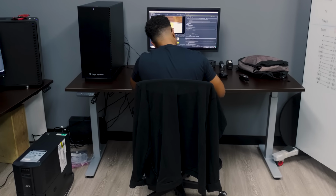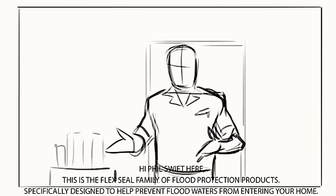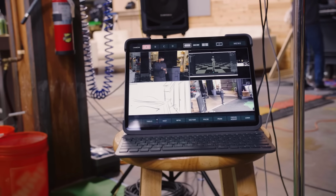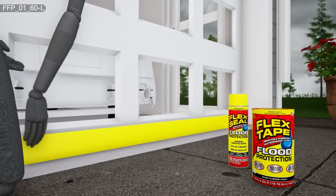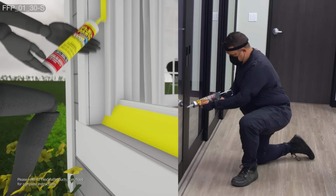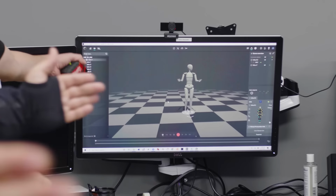So we started creating these sketches based on the visions of the creators, especially Phil. Whatever he has envisioned, the storyboard artists start doing these sketches. So that's the very first step that we do. A lot of water! The water's rising fast, but when our flood protection products are used... The animatic is a 3D animation of the commercial based on the storyboards. Using storyboards and animatics are really important in the industry now because it's the only way to know before you get on set what you're going to see.